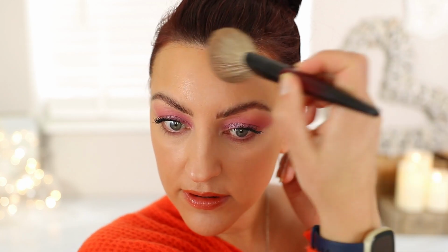Okay, so definitely no need to be worried. They're not insanely pigmented. They're not like, you know, the Charlotte Tilbury where you have to go in really light-handed. I'm definitely going to need to build this up and up.